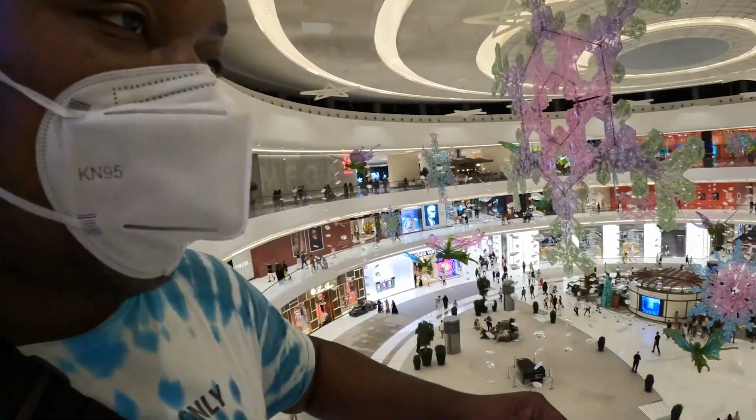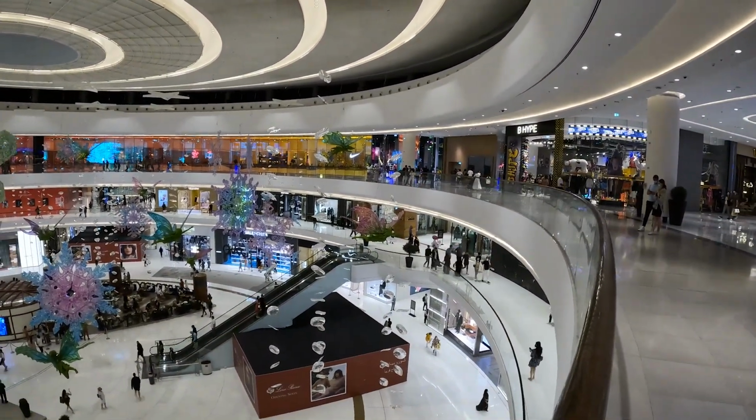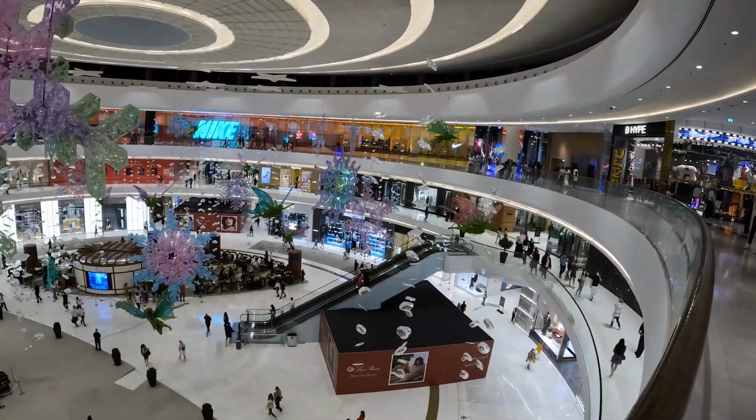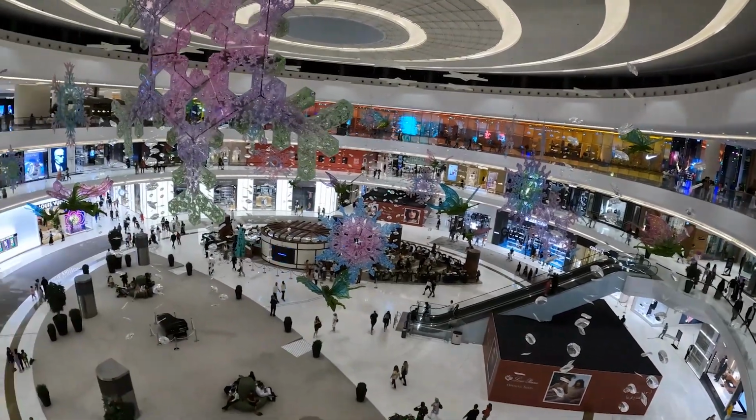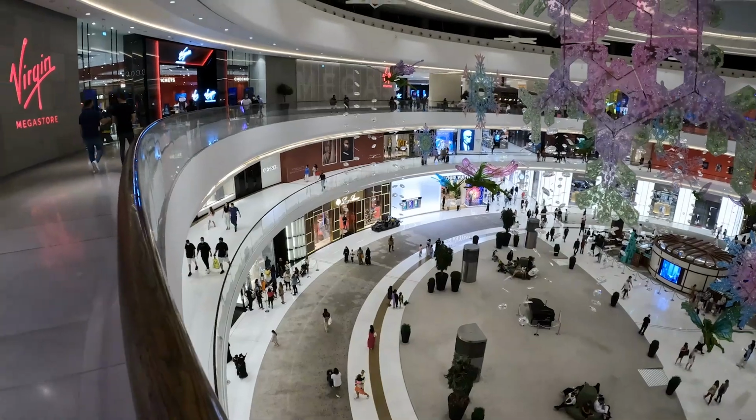So guys, I just had the lamb and it was really, really good. I just keep walking in this mall, taking a look, trying to take it all in. There's not a single store that you can think about that's not here. I mean, look at this place. It just won't stop going. It keeps going on and on. Oh my God.